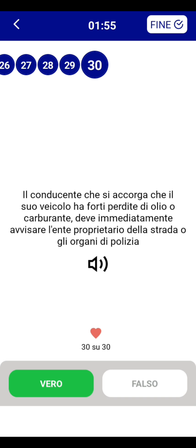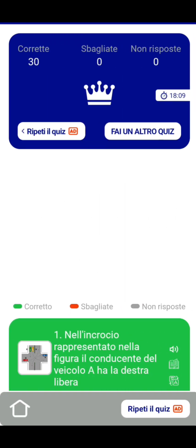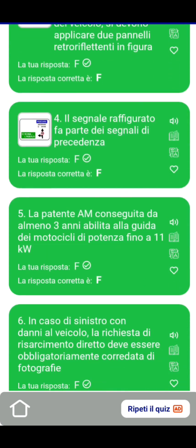So let us go and see the outcome of the result. Okay, let us submit and see. Okay, so I answered everything correctly, so you can see it. We have been very green.